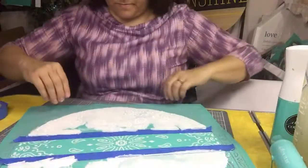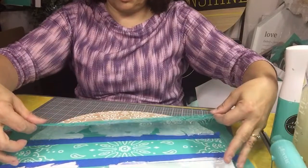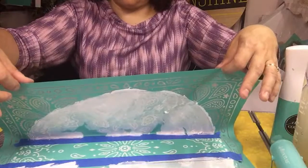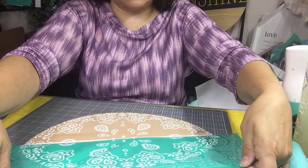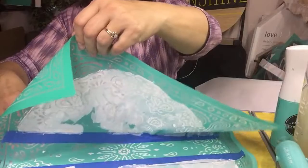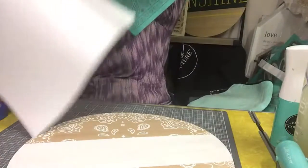All right, here we go. See how that worked out. Don't want to go too fast. Oh, this side even looks better, I think. Good, good, good. And that tape, of course, will come right off. Nice. Ooh, it is sticking to my middle border. I'm just going to go slow so it doesn't pull it up. Nice. I love it. Isn't that pretty? All right, so I'm putting it back on this backing.